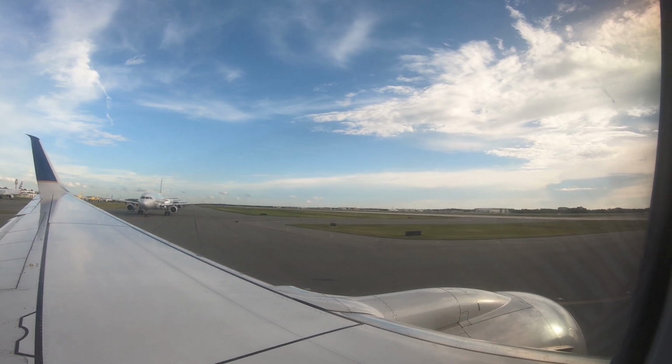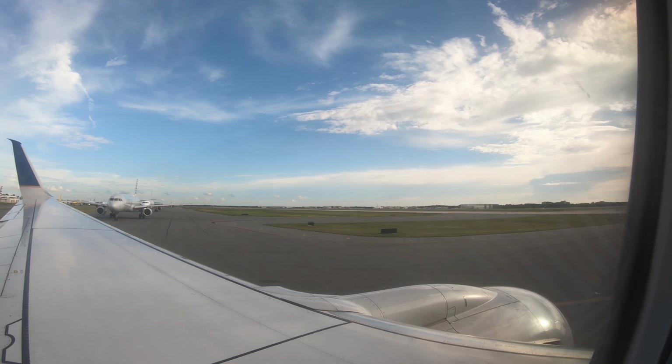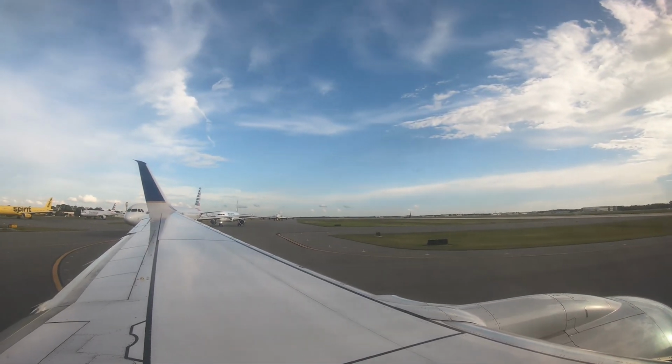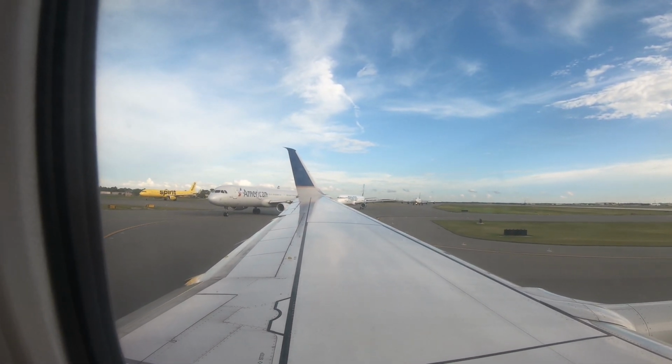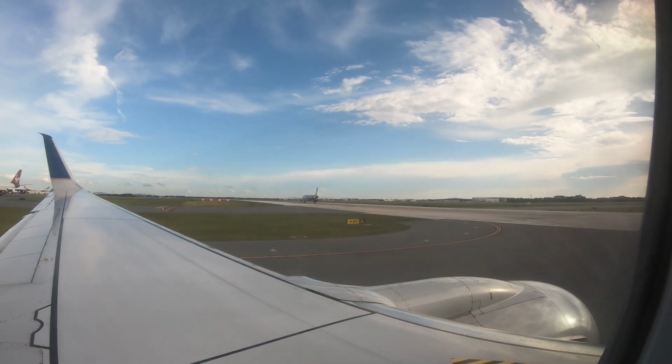Look at this line of planes right here. There's at least like 6 or 7 of them back there, and we were probably every bit of 35 to 40 minutes late just because of the backup of all the departures going out of Orlando. So it's just one of those things that happens with all the air traffic these days.